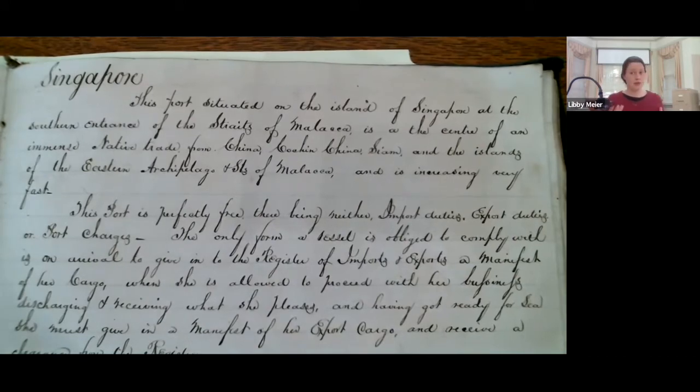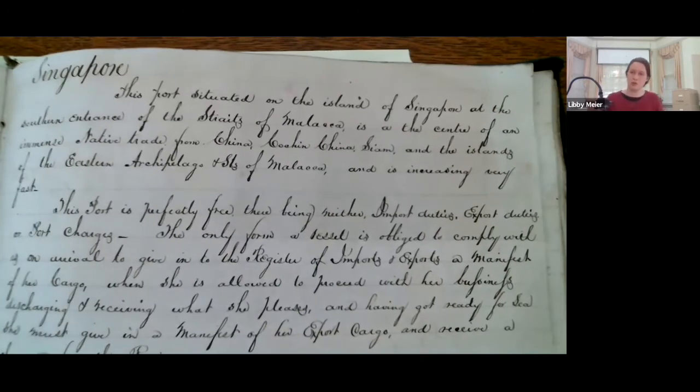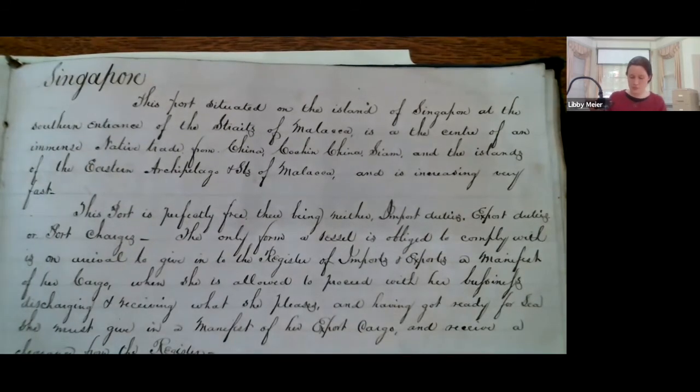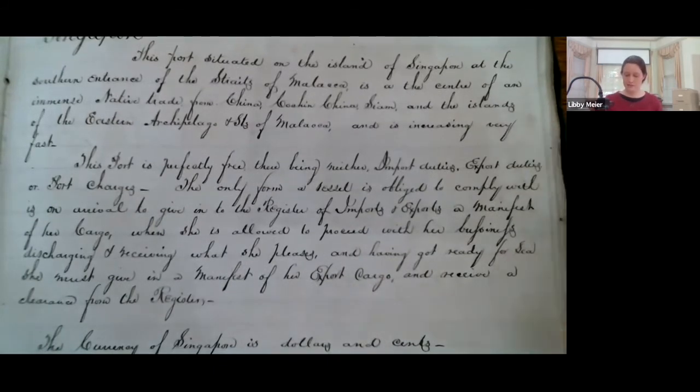So for future reference for this guy, Singapore is a place you might want to develop a cargo for in the future because more and more people are trading here. This port is perfectly free, there being no import duties, no export duties, or port charges. So the section on what you have to do to trade there is much shorter.